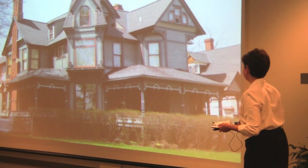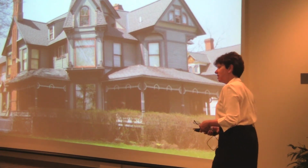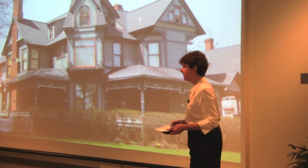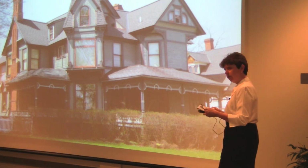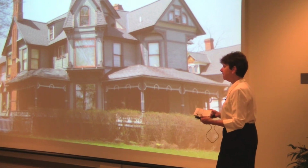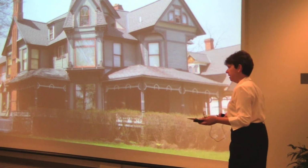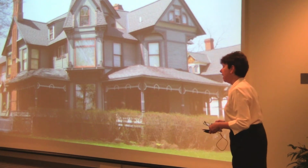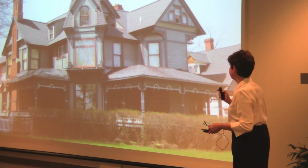Okay, anyway. But the thing about the Stewart neighborhood, of course, is it's known for its Queen Anne architecture. Queen Anne, a style between 1880 and 1900. So right as the Stewart neighborhood is growing, they're tapping into this style. And gone is the symmetry of the Italianates, and we've got more asymmetrical houses that are coming up, including this one.